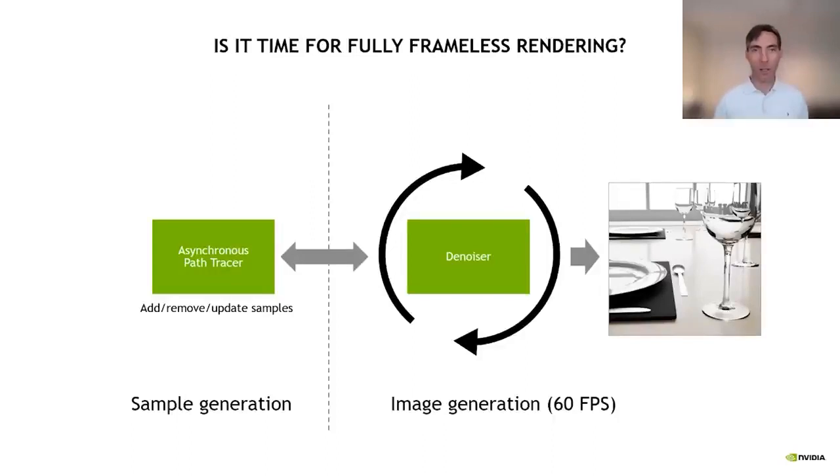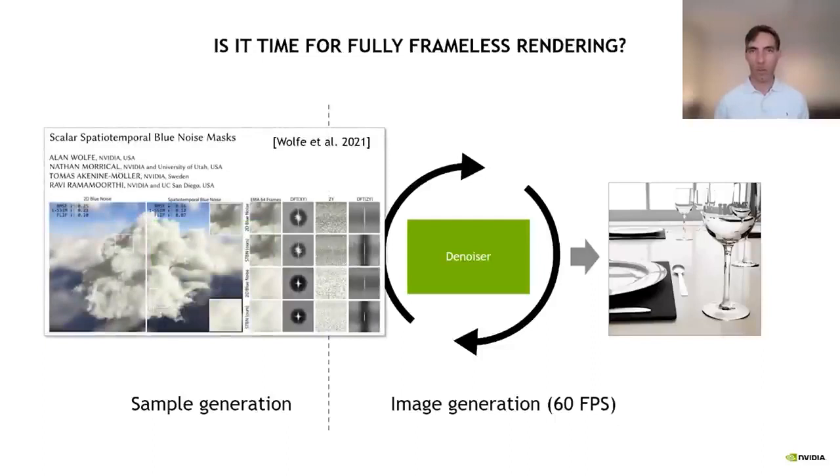continuously while it's running. The main benefit of this kind of system would be that there's no risk of dropping a frame. You always get an image out. It's just the quality of that image maybe varies. But for real time, that's a good trade-off because you do care about fixed frame rate. And also, if you get a faster GPU, then you automatically get more samples and a better image. So it has a very nice scaling behavior. With fully frameless rendering, it would be very important to think carefully about where to place your samples. And the best way to do that is through a good, for example, a blue noise sample distribution. So we had this work last year that produces this kind of spatio-temporally optimized blue noise pattern. So that's a reference for that if you're interested in frameless rendering.